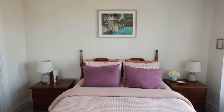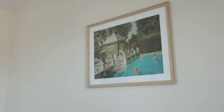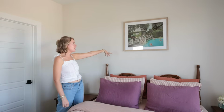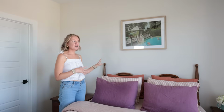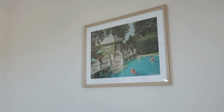This print is just from Etsy. I bought it and then had it printed out locally, and then the frame is just from Target, but I do get a lot of questions about it. It's a really nice print. It's a Slim Aarons print, who's a photographer that I really like, and I think it's just a fun kind of vintagey but still kind of modern art piece to have above the bed.